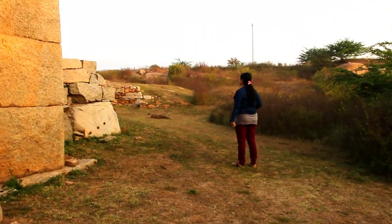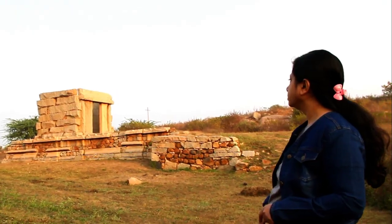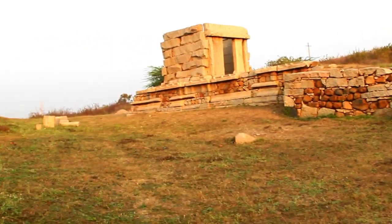We were the only ones out at this time of the day here, not a soul to be seen around. Outside the northern exit, we found a few more smaller structures, probably used for stationing the guards.